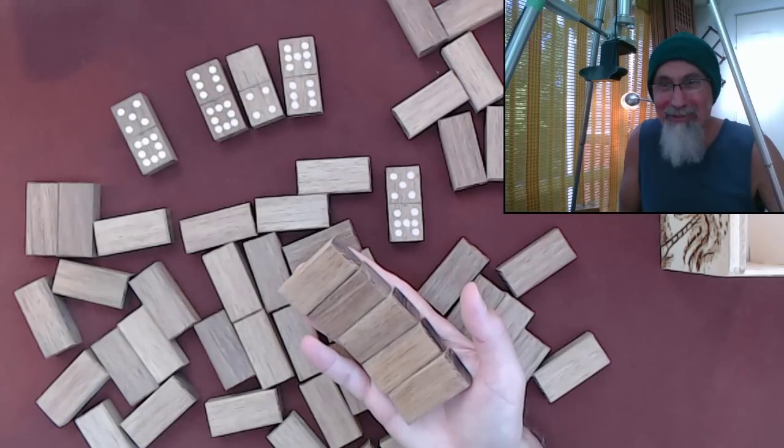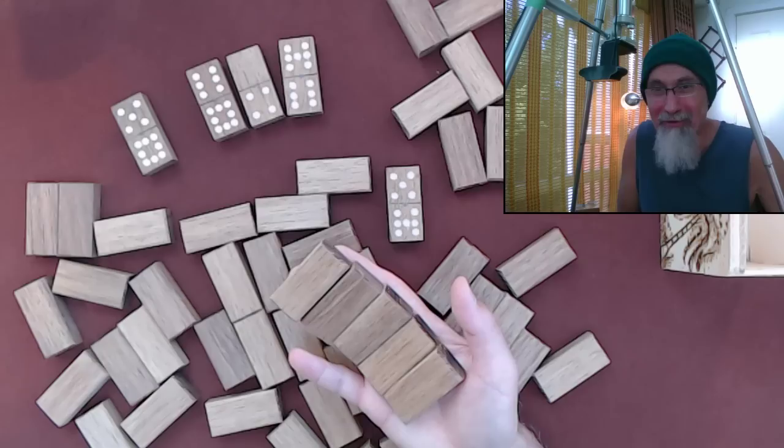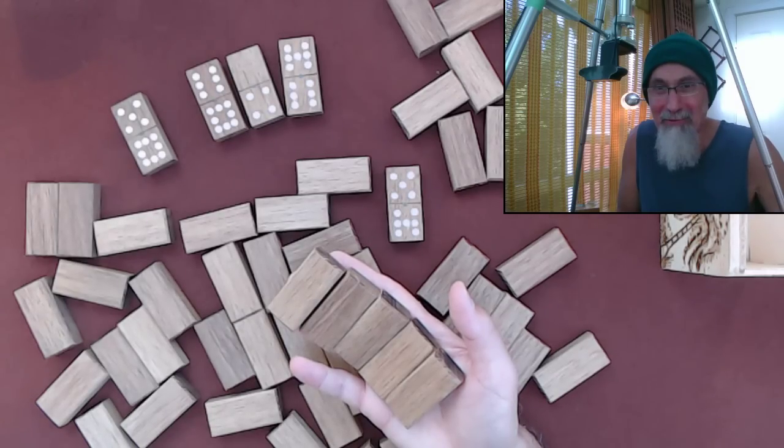The tree was honored to become dominoes. An urban gardening. I have one of these boxes, very small. Cool.